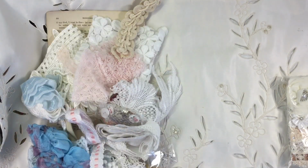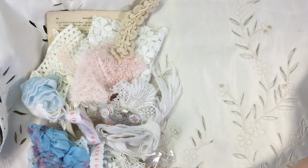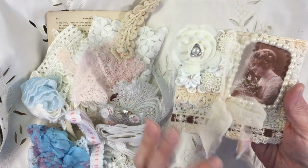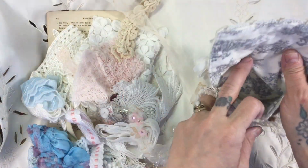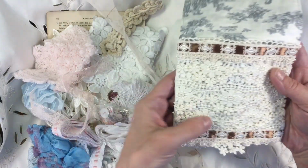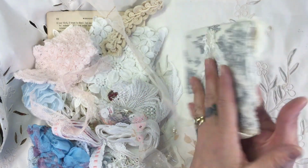But what I will say first is one of the things that I wanted to use from Kim's shop is a snippet bag that she had. Because I saw this beautiful little bag in my package, and this was full of snippets. And when I say snippets, I mean little bits and pieces like this, which I will show you. What she told me was that when somebody purchases a snippet bag in her shop, it always comes packaged in a handmade bag.